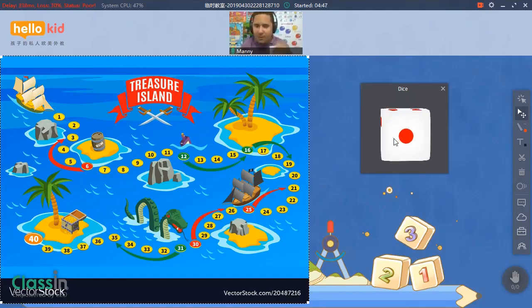They throw the dice, the number. This one is a little bit more challenging and exciting because if they land on number 6, they have to go back. But if they land on number 12, they can move on to 16, and from 16 to 19. So they feel the excitement of getting the rewards because they really want to get to the treasure. I have a lot of different ones of this kind.